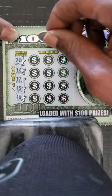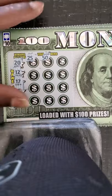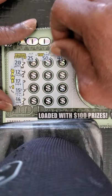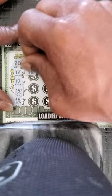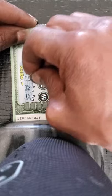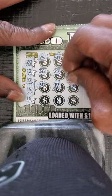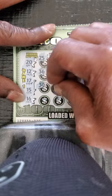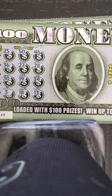Win the numbers: 20, 12, 17, 15, 16. Today we got ticket 25, 26. Right, nothing so far. Got a 30, 19, 34, 13, 18, and a 3. So had all the teens that we didn't need.